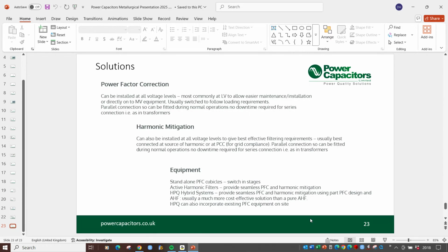Does harmonics affect your power factor? Yeah, because each current will have its own power factor, if you like. So you'll have some that add to the power factor and some that take away from the power factor. So what you have is displacement power factor and true power factor. They're two slightly different measurements.